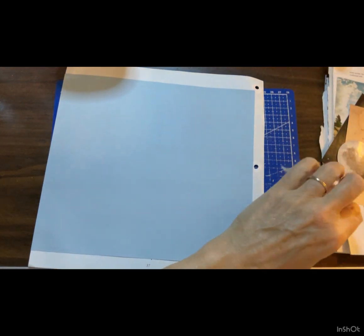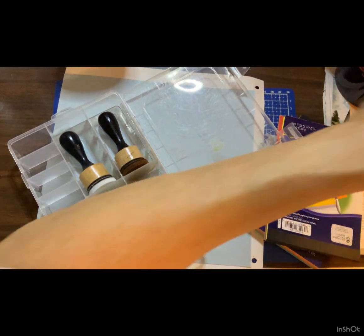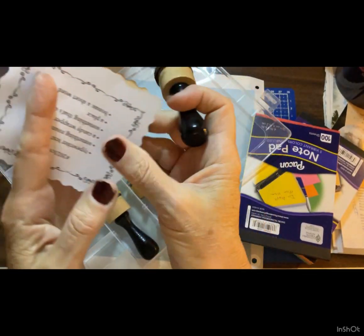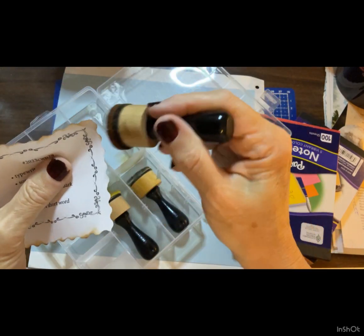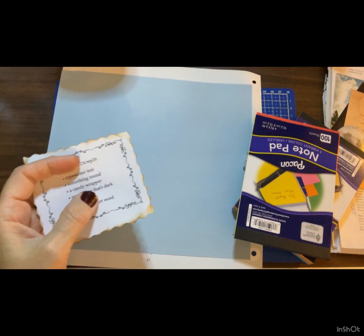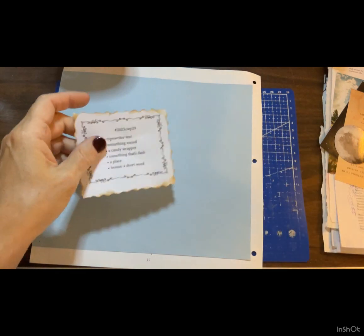Here's my other things. So, I do know, what did I do with it? I guess I should have measured my page out, because I may end up having to cut this down, but we'll see. We will see. I had some new pencils in here, and I can't find what I did with them. Isn't that terrible?